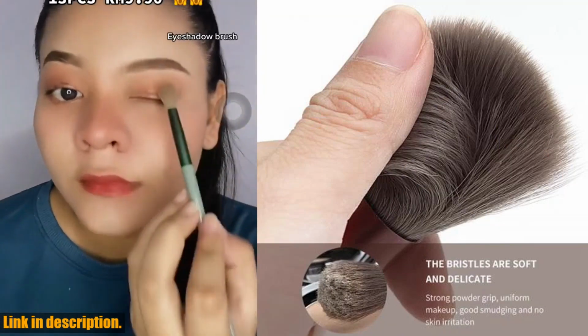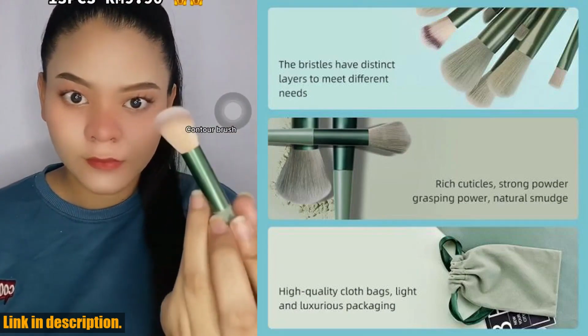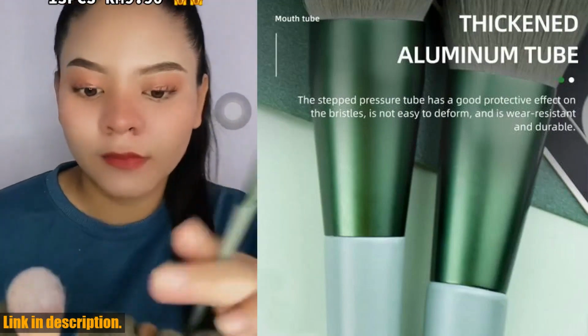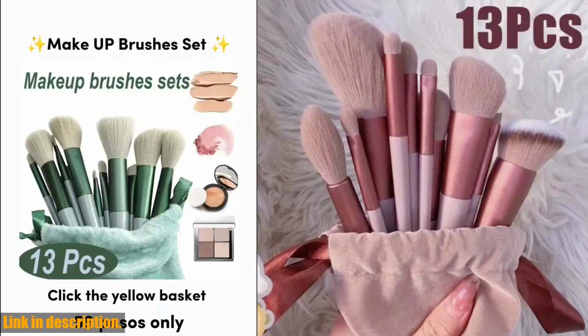Today, I am super pumped to introduce you to the 13 PCS Makeup Brushes Cosmetic Full Set. This complete set comes in 3 beautiful colors and is the ultimate makeup toolkit for all you beauty enthusiasts out there. Whether you're a professional makeup artist or just someone who loves experimenting with different looks, this set has got you covered.